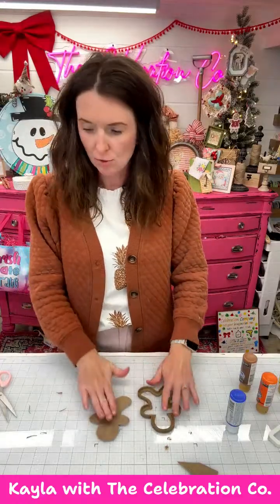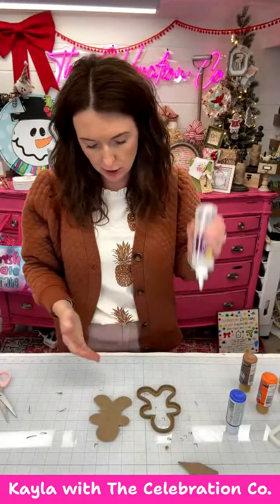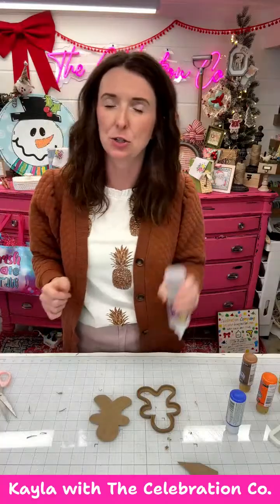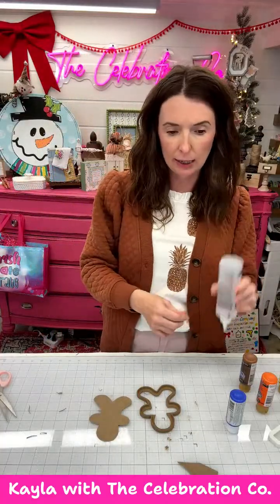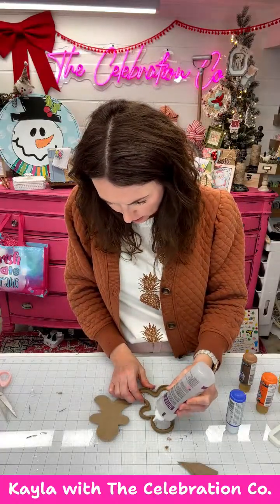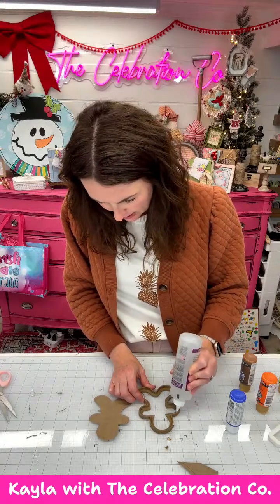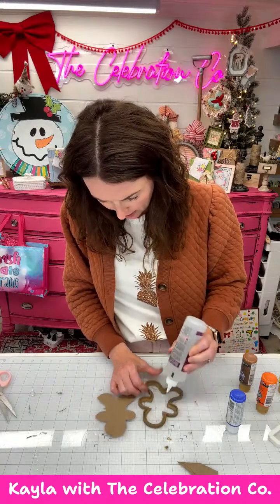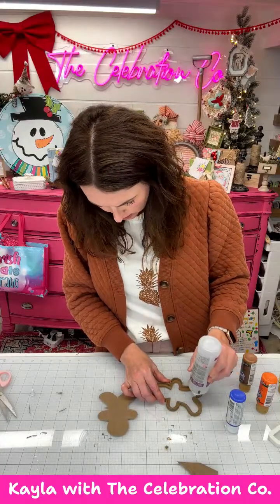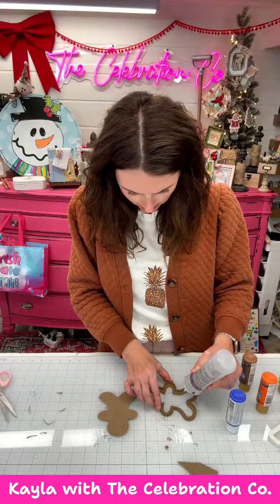Okay, so now I'm gonna take some glue. I'm gonna use tacky glue. You can use super glue for this. Hot glue is not gonna do very well for this. So I would use a tacky glue or a super glue. And you're just gonna take some glue right on this little lip here, and we're just going to glue this chipboard right inside.